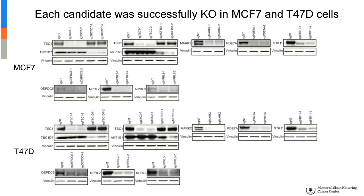Yes, that's also very, very important. This is the reason why I like the construct from Synthego. So, yes, we always use both the RNP system and the viral system for our experiment.